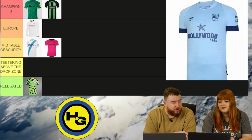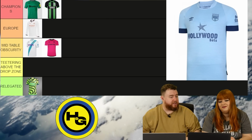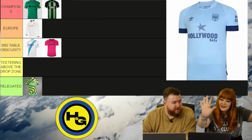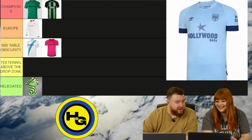I just think it's a really nice shirt. I like the nice texture on the torso as well. It's like the sea from an aeroplane. The sea when you look down. Or the clouds, when you get the sky looking that kind of blue with the white and... I don't know what you're talking about. I think it's a nice shirt, though.